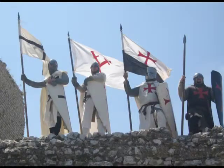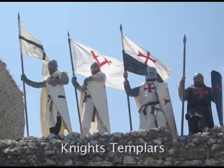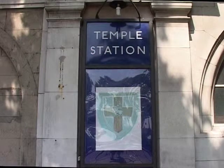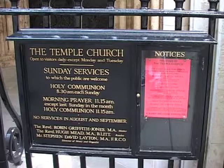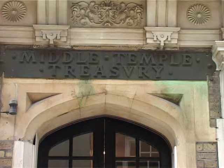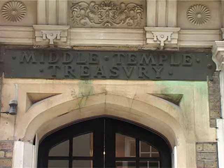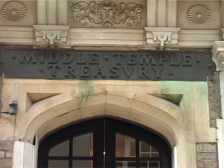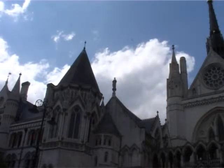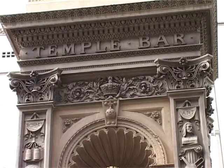The priests or teachers who attended at the School of Knowledge would become known as the Knights of the Temple, or the Knights Templars. When they arrived in London, there they built their new temple. They also built their new temple treasury, and also the law courts. And then they called the law courts the Temple Bar.